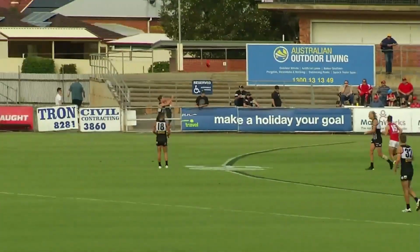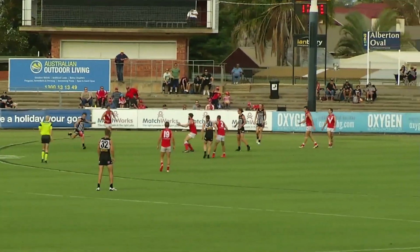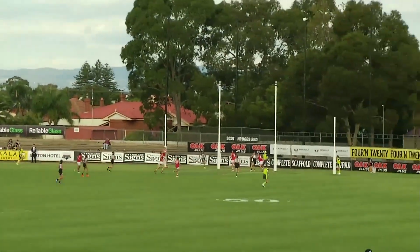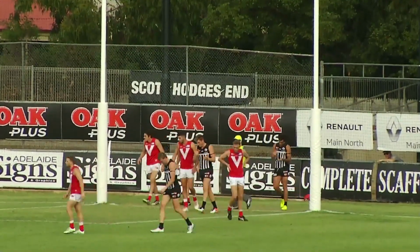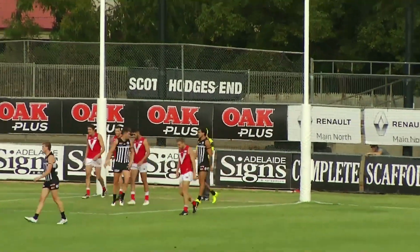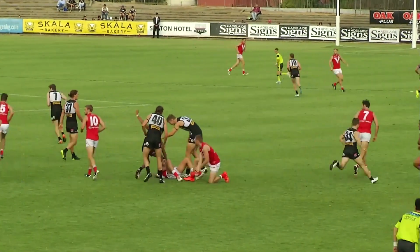He goes backwards to go forwards and finds Summerton at 50. Summerton dummies round Swartz. Runs inside the 50 arc. Kicks a long, strong kick to the goal line. Was it touched? No, it's there. Port take the lead.